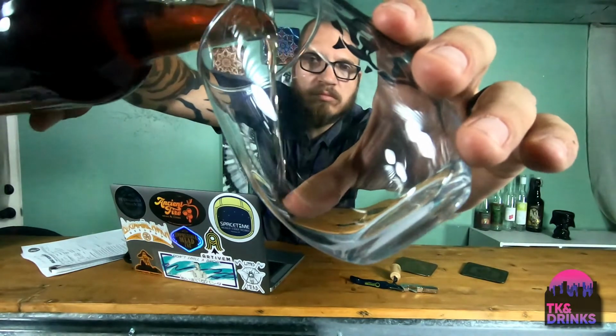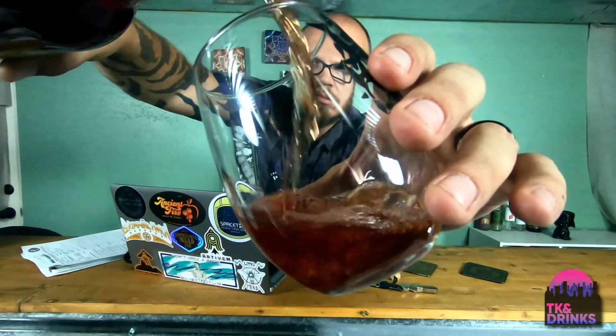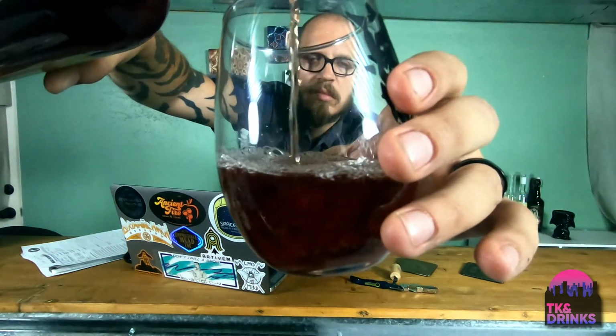Ooh, that has a very unique smell to it. Kind of an artificial, caramely type smell. Was not expecting that. Let's get the slow pour going on. All right, here we go. There's a lot more bubbles in there than I was expecting. Maybe this is lightly carbonated.